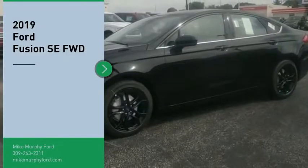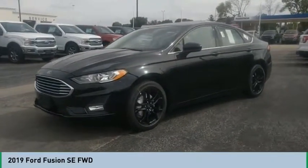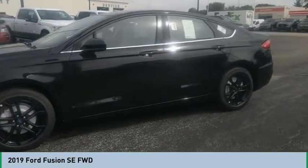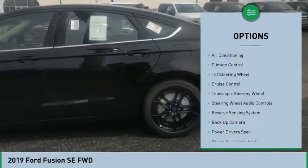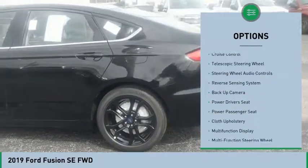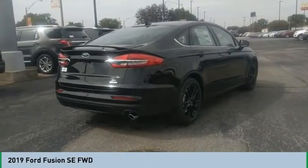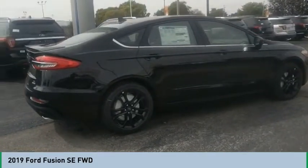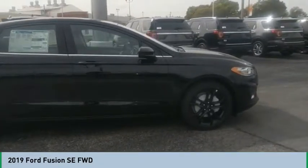You are going to love the 2019 Fusion. You can have both impressive power and great economy in a Fusion. Here are some of this vehicle's great options: power passenger seat, power driver's seat, backup camera, steering wheel audio controls, air conditioning, hands-free link system, cruise control, auto headlight on/off, climate control, fog lamps. This vehicle offers reliability and good looks at a great price. So come in and take a test drive today.